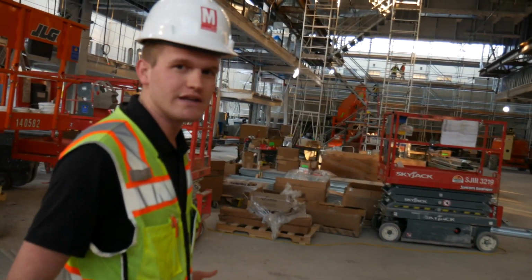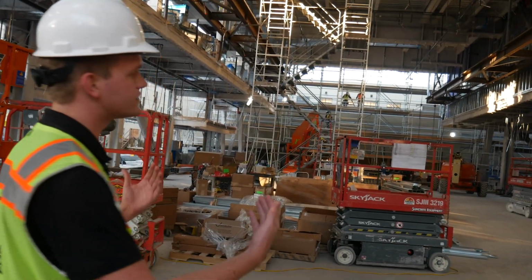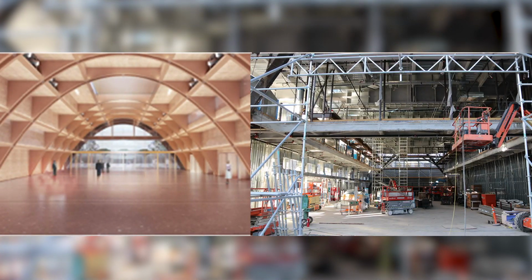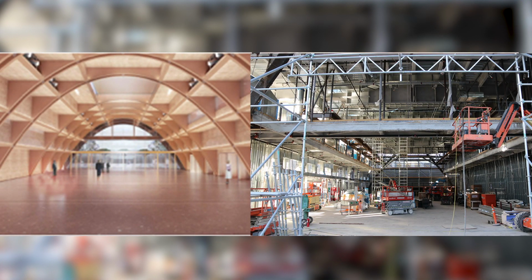The event space is one of the main features of the building. You have a 36-foot ceiling, large arches that span the entire room. This is a pretty large room. Occupancy, I think, is a little bit over 1,000 people.